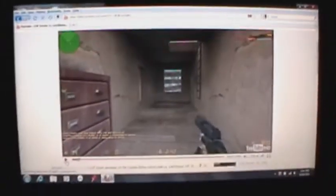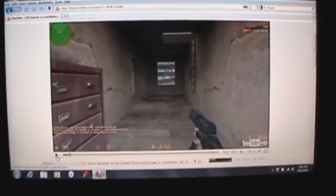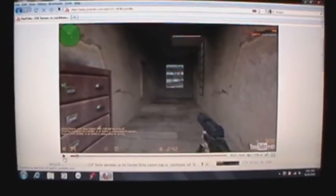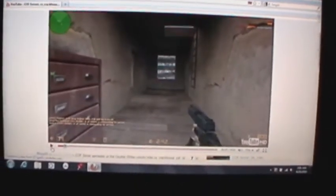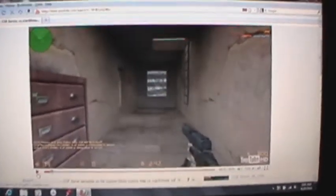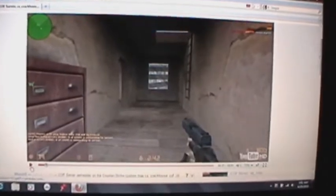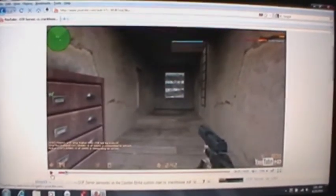But notice how the frame rate is inconsistent. It's not the actual video. Because if it was the actual video and there were little drops in the frame rate, it would be in the same spot every time. It's different every time. Something is up with YouTube, and I don't know if it's Flash or what. I don't know what is causing this. I don't know if it's on some computers and not others.